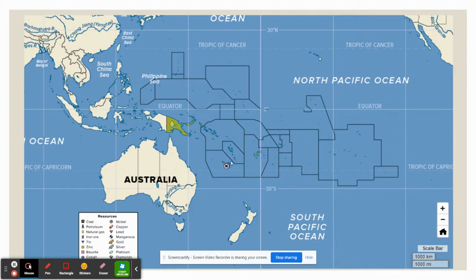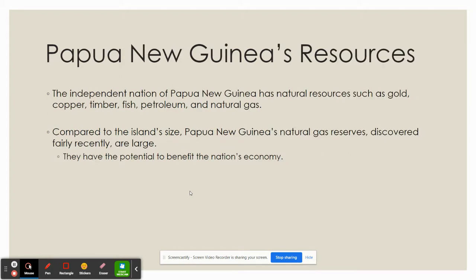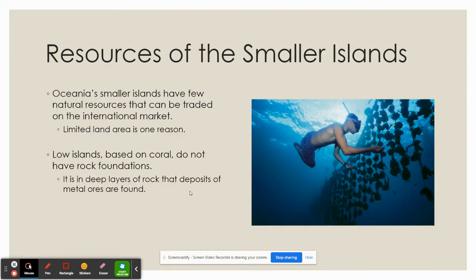This shows the resources, and again, it's really almost impossible to read. Because Papua New Guinea is larger here, it's going to have more resources. It does have, for its size, rather large amounts of natural gas. Usually, the smaller the island, the less natural resources they are going to have, but there still are valuable resources that help the economies there. We can see some of the things of gold, copper, and timber that exist there.